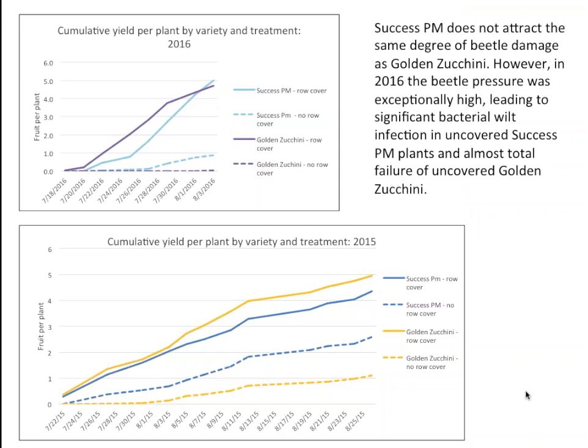So just a comparison of an attractive and an unattractive variety with and without row cover, two different years. So Success PM is a variety that's less attractive to beetles, and you can see the blue line. Let me see, in 2016. Okay, so in the 2016 trial on top, we've got number of fruit per plant, and so we're looking at yield with and without row cover. And so you can see under very heavy pressure that even Success PM without row cover had a relatively low yield. But both the Success PM and the Golden Zucchini under row cover had decent yield. And for 2016, it was probably bacterial wilt rather than direct beetle damage that caused the yield reduction in the Success PM, that less attractive variety.